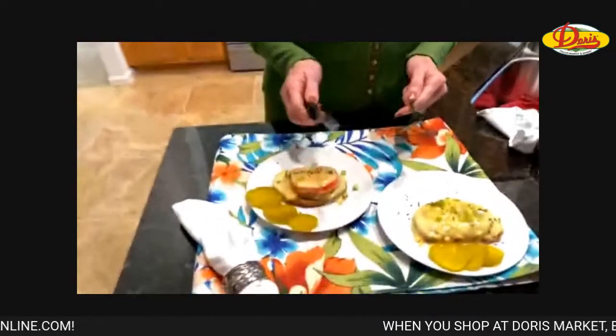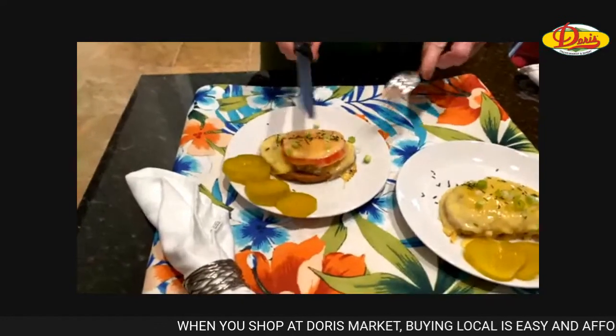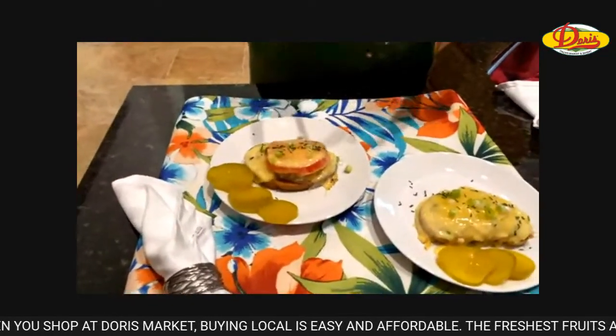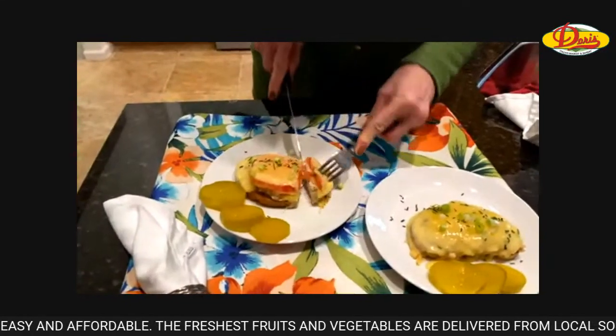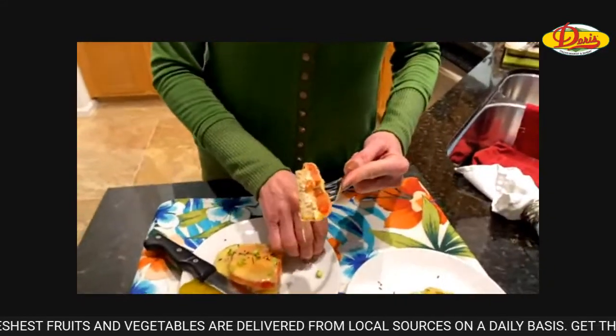I use a serrated knife when I cut this because it cuts through the bread easier. You certainly don't have to, but I like it because the bottom of that bread gets a little crusty, so you get that little snap, which I love. So let's dig into this. There we go. I'm going to need to throw another chive.